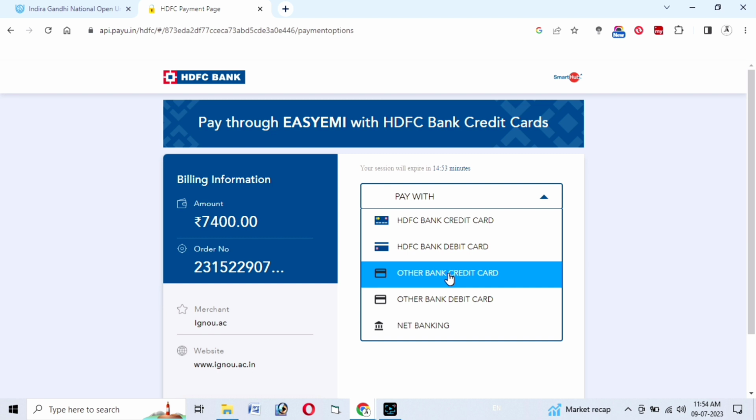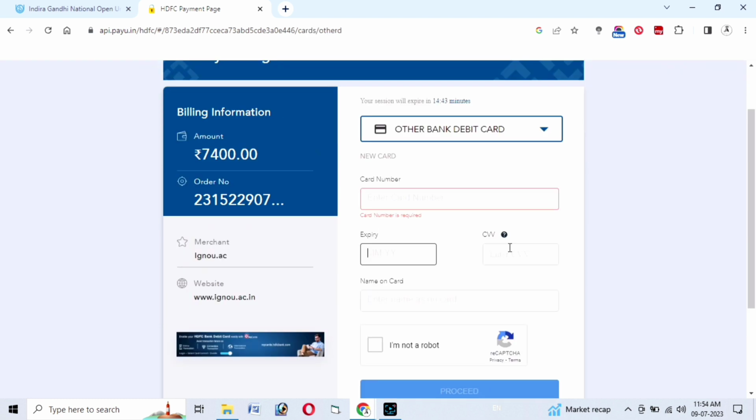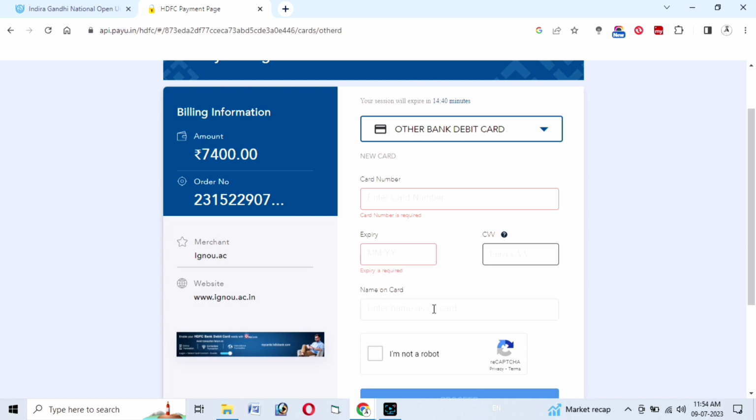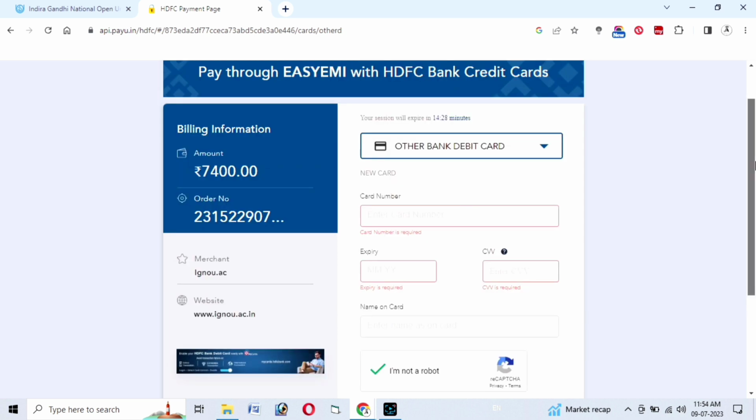If you do not have an HDFC bank credit card or debit card, we can go for another bank's debit card. Give the cardholder name here, the expiry date of the card, the CVV, and the name as it is on the card. After providing all the information, click I am not a robot and click the proceed button. After this, we will get an OTP on our mobile. Once we enter the OTP, the entire registration procedure will be over, and you will get a confirmation email, which we can save for future purposes.